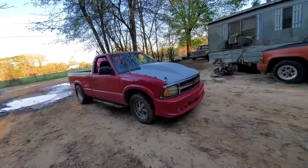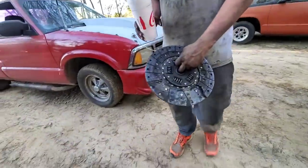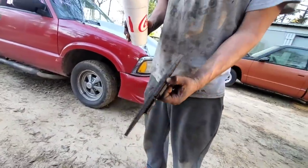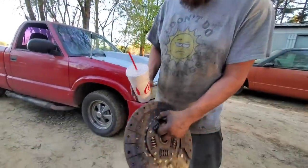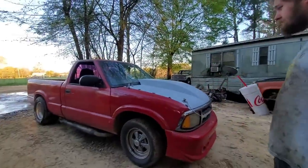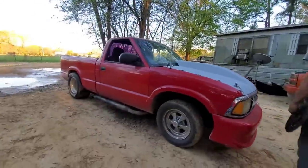Got her clutch fixed in her. Right there. Not the one that come out of it. Don't get them hot. They don't just shred material, they shred the whole piece off of it. They ain't a fan of heat. Well, let's go see what she'll do.